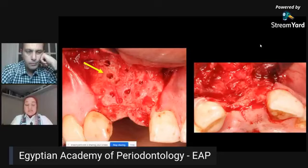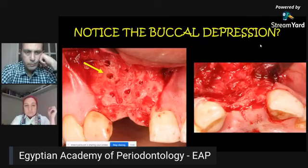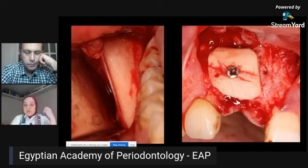Of course, this happens with traumatic extractions. The more traumatic you extract the tooth, the more bone that you lose, especially if the buccal plate was really thin. So we went for the ramus and we got the block. And we placed the block in the part that was deficient, the part with the most bone loss.